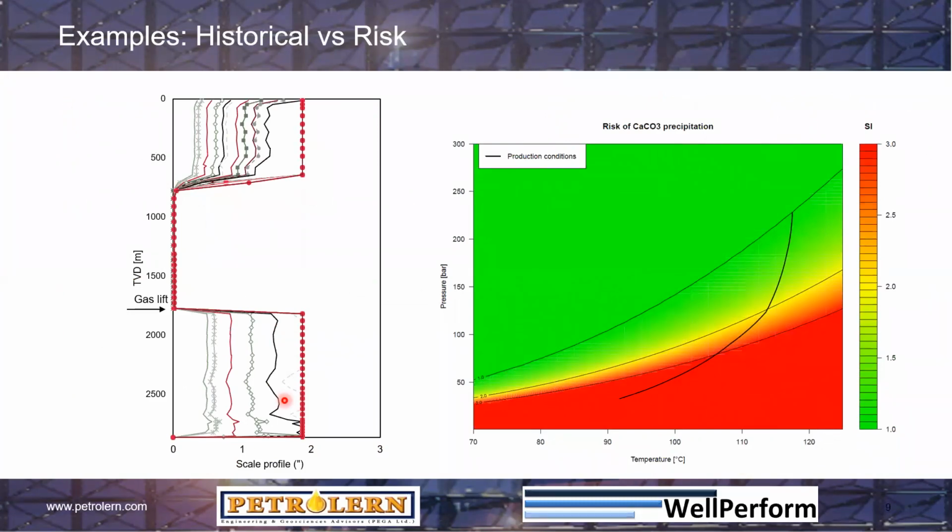As I mentioned, I'm going to look at some examples. We're going to look at 2 different examples, and don't sweat it if you haven't seen these kind of profiles before. I'm going to explain them. So over here on the left, we have this historical type. And on the right here, we have more of a risk-based approach.